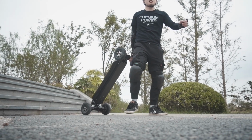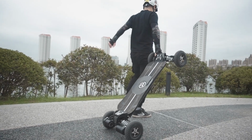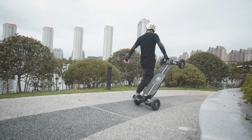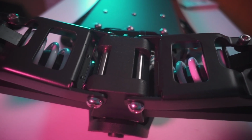So how has the weight of the Endeavor affected its portability for me personally? Compared to other boards, it's not very easy to pull, not just because of the weight, but also because there's not really a good way to grab it. With skateboard trucks, the truck hanger naturally becomes a handle, but on the Endeavor, you grab the front suspension parts, which is not very comfortable.